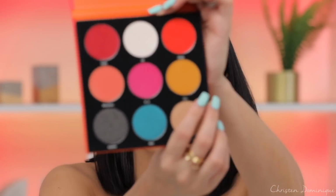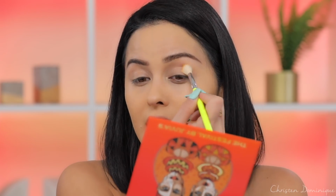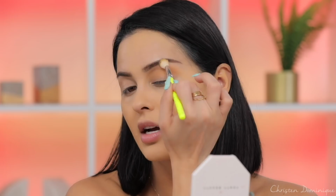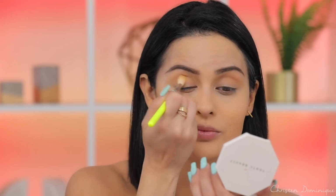I don't know if the R is supposed to be rolled, but I'm gonna take this guy right here as my base color. I love these types of colors for transitions. So I'm just gonna pop that into my eye, all in the crease. I think this shade is kind of just melting into my eye because it matches my foundation so well. I just want to wash this color all over the crease, and I want it to be really soft.